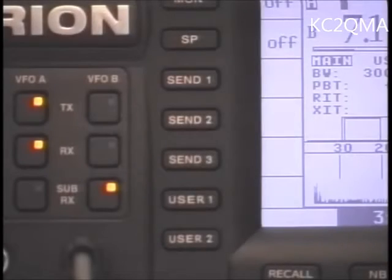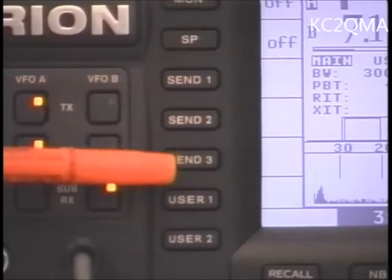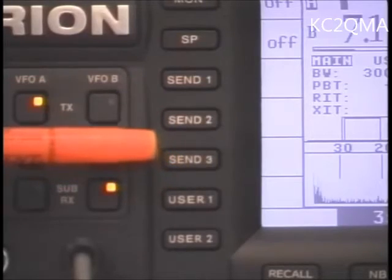Both a voice keyer and CW memory keyers are built in. You can program up to 3 voice messages and up to 3 CW messages for playback by pressing the Send 1, Send 2, and Send 3 buttons.